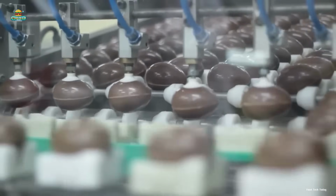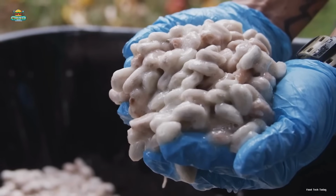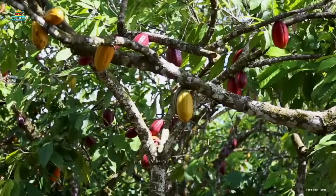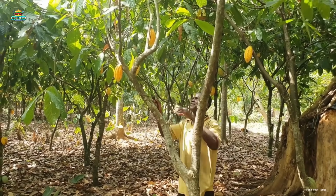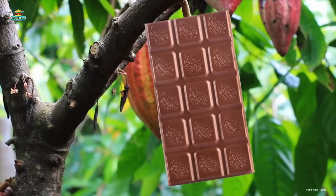To create the perfect chocolate eggs, it all starts with high-quality ingredients, and the most important one is cocoa beans, the heart and soul of chocolate. Cocoa trees thrive mainly in tropical regions, with Côte d'Ivoire and Ghana producing the majority of the world's cocoa supply. When ripe, cocoa pods turn vibrant shades of yellow or red. In a way, chocolate bars quite literally grow on trees.